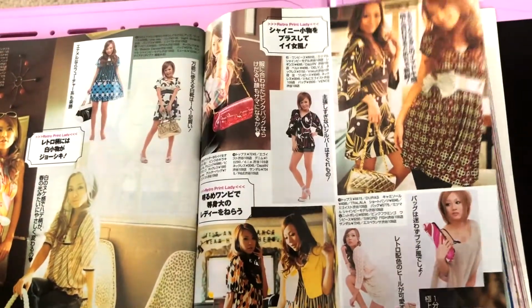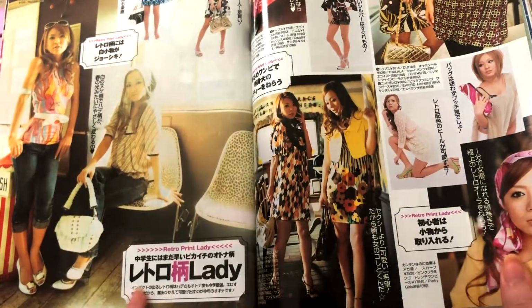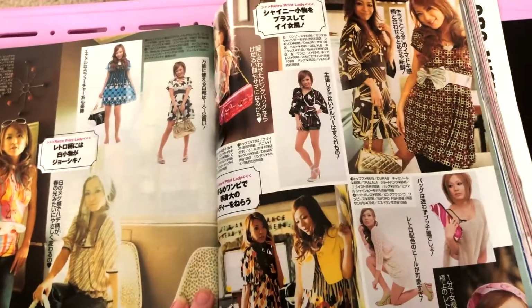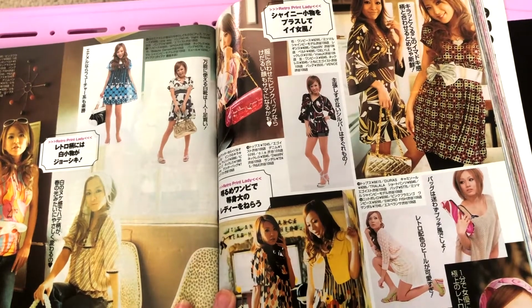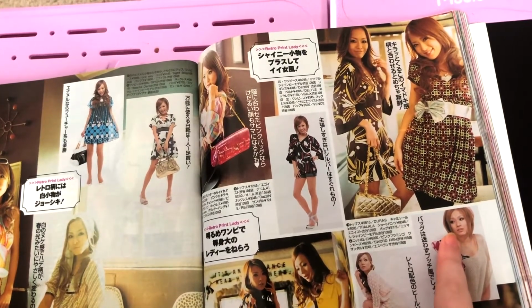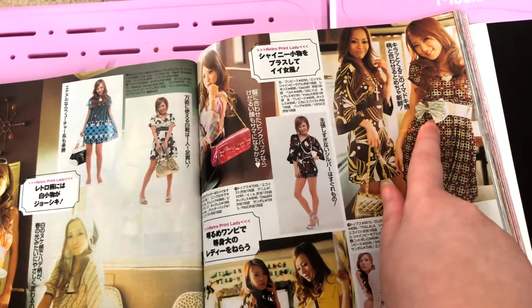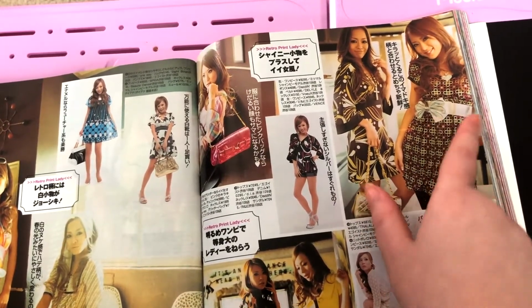Here we have more of those like retro prints. Here it says retro lady, so it's like more mature, but very 60s inspired, I feel like. So we have like the prints that are actually quite popular right now, but like I said, in a very different way. Here we have one of those belts that people have been using as hip belts, but we're using it as an actual waist belt.